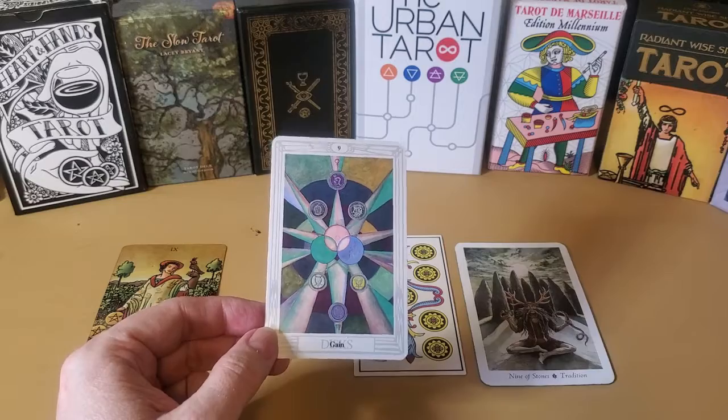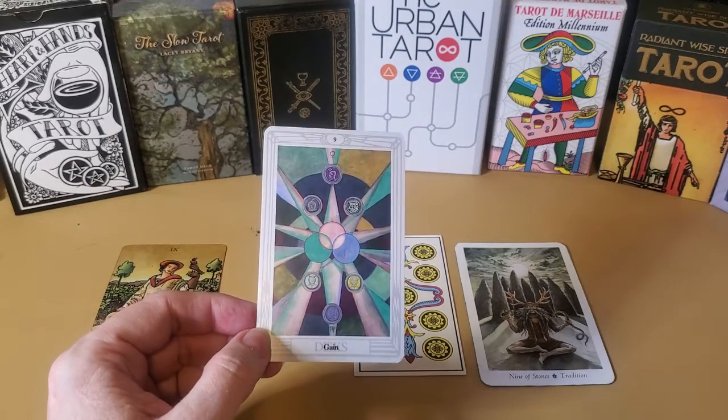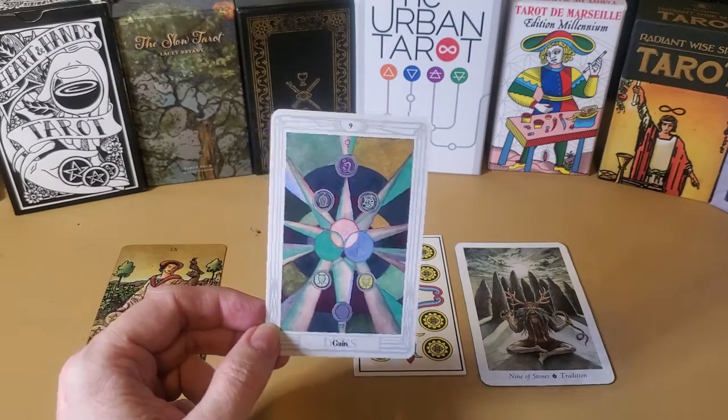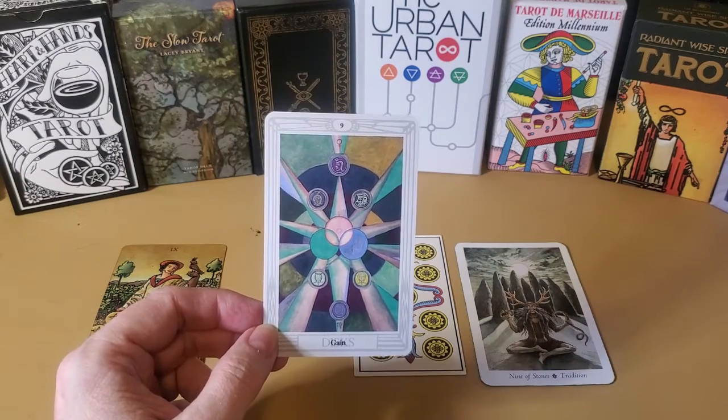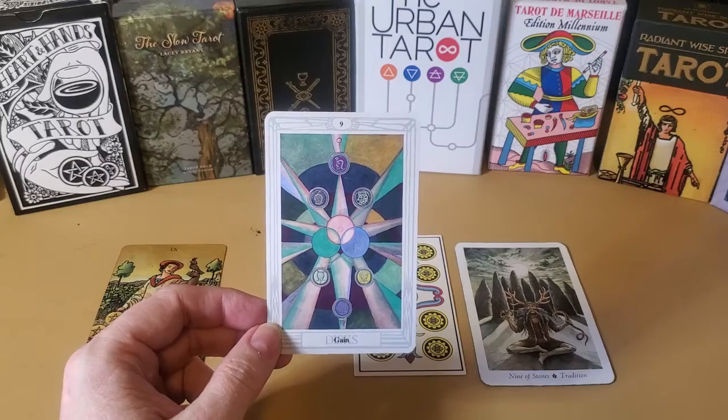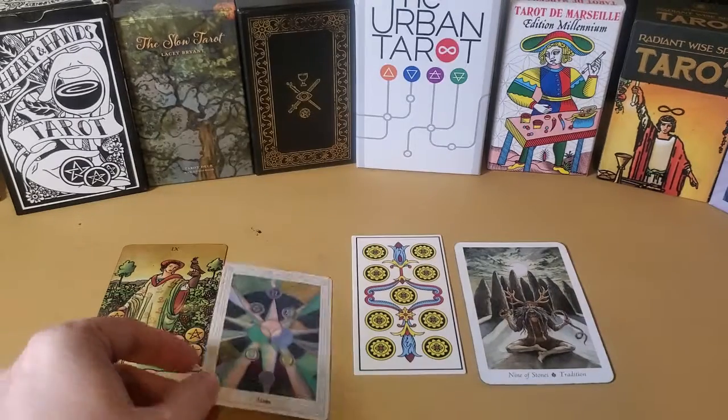Personally, this card doesn't resonate with me because of its very geometric symbology. There's nothing I can really pull on off the top of my head to say, okay, this is what this card means. But that is the Thoth Tarot.